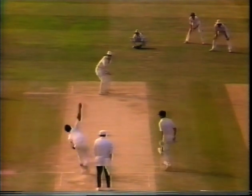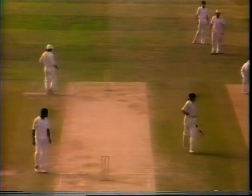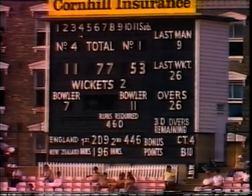Counts to Wright, right on 51. Steers the short one away off the back foot into the offside. They'll come back for 2 here, and that'll bring up their 50 partnership between these two. Right on to 53, the total now 77 for 2.